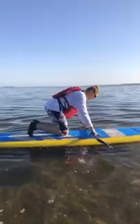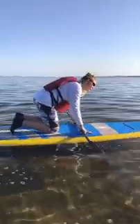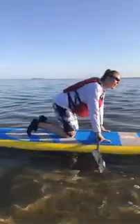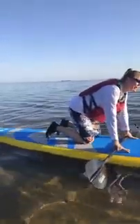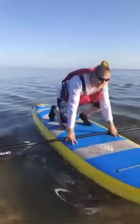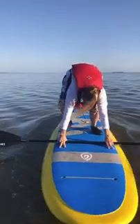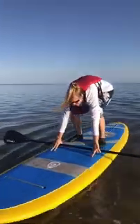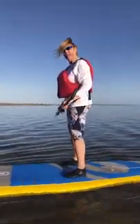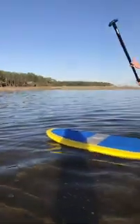Okay. Well, we're ready to stand up. You can put your paddle like this, and you're going to put your feet right where your knees are. Okay? And when you stand up, you want to keep your knees bent and stay low. You want your feet steady, so stay low, get your balance. Your feet are going to be even.